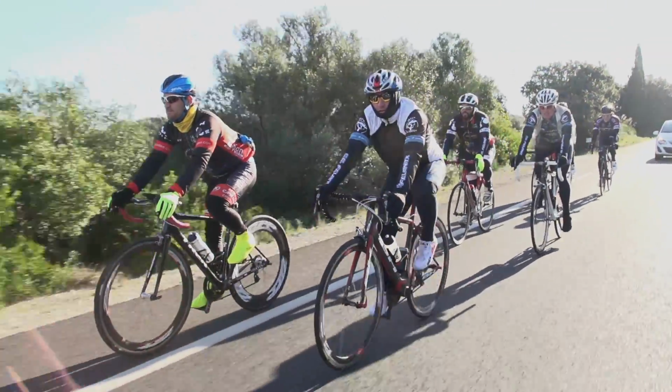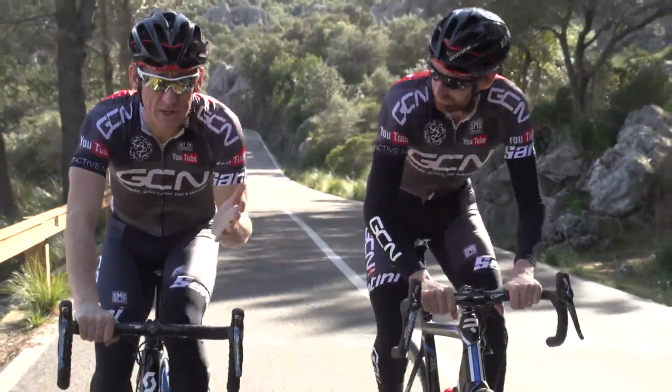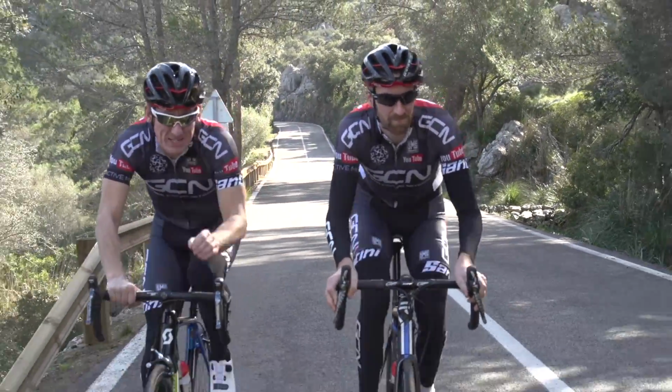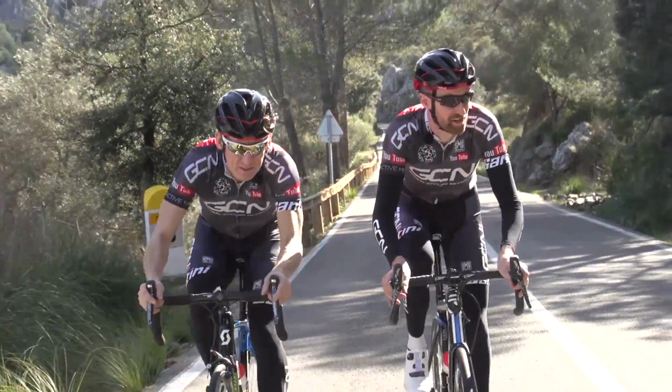And if there isn't a fast group near where you live, try and organise one yourself, but the closer the abilities of the riders within the group, the better the sessions will be. Yeah, and this session is a cracker.